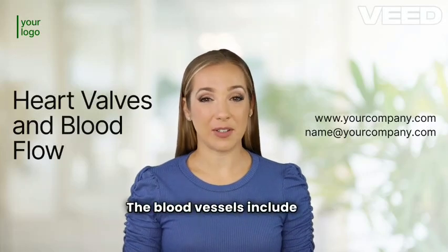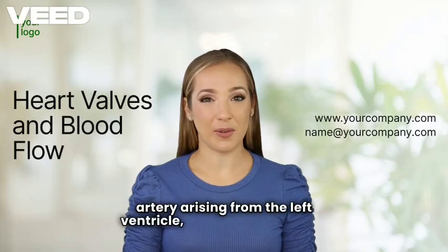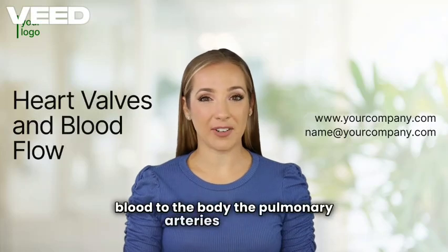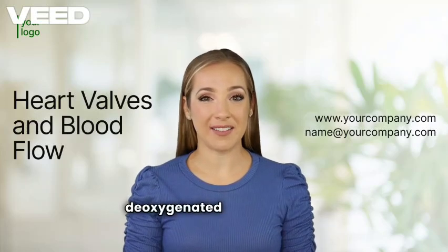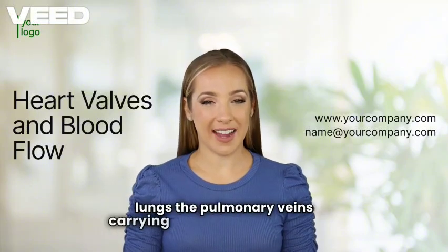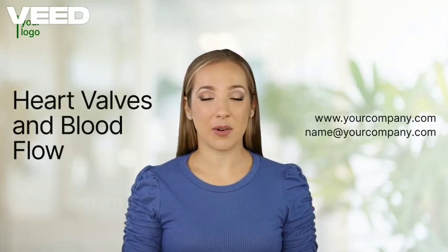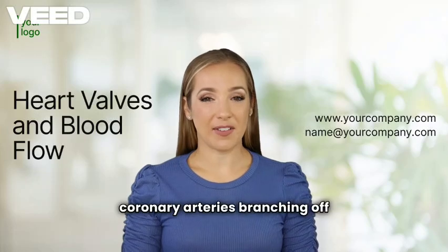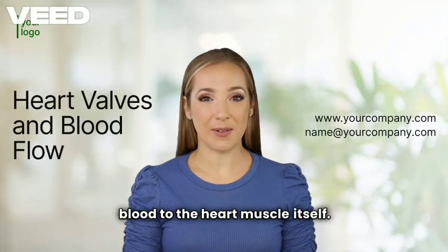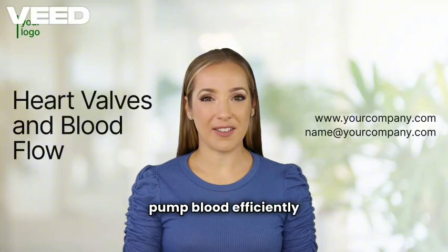The blood vessels include the aorta, the largest artery arising from the left ventricle, carrying oxygenated blood to the body. The pulmonary arteries, carrying deoxygenated blood from the right ventricle to the lungs. The pulmonary veins, carrying oxygenated blood from the lungs to the left atrium. And the coronary arteries, branching off the aorta, supplying oxygenated blood to the heart muscle itself. This complex structure works together to pump blood efficiently throughout the body.